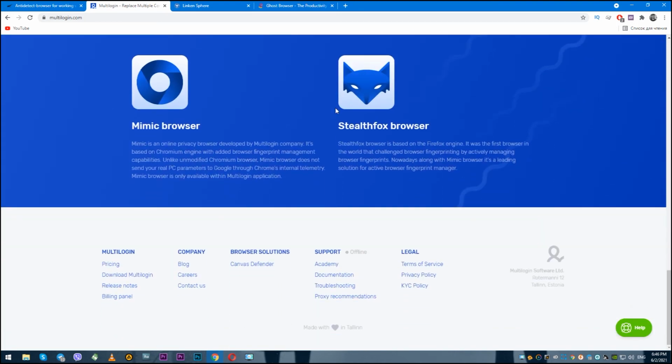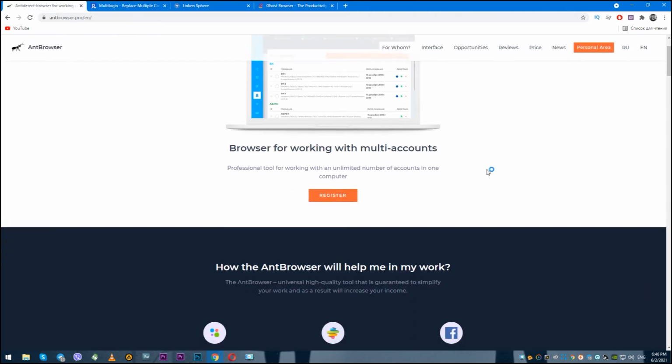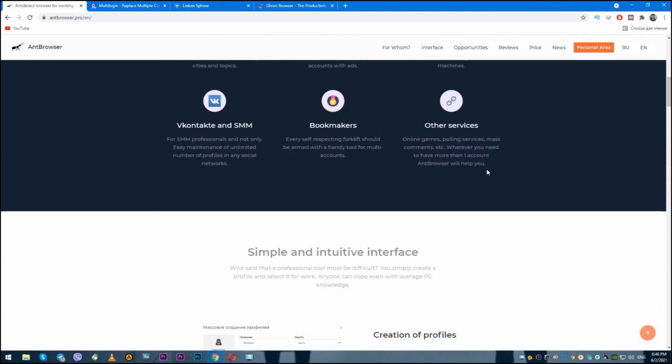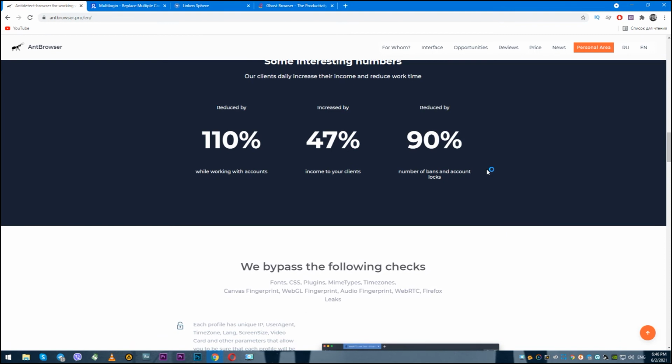By changing your default browser, such as Chrome, Firefox or Opera, to one of the ones I mentioned previously, you can secure your work on the network and avoid personal data leakage.